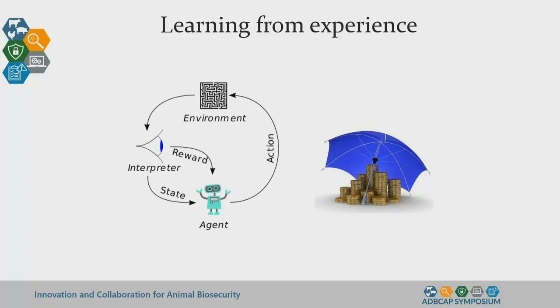So we have an agent who takes an action, and that action has a repercussion on the environment. And that environment will be seen by the interpreter, who could also be the same agent. And if we have a reward in that state, we will continue to make the same decisions. But if we have an inverse reward, if we lost money, then we will take a different kind of action. So what drives us to make an action is to protect our investment.